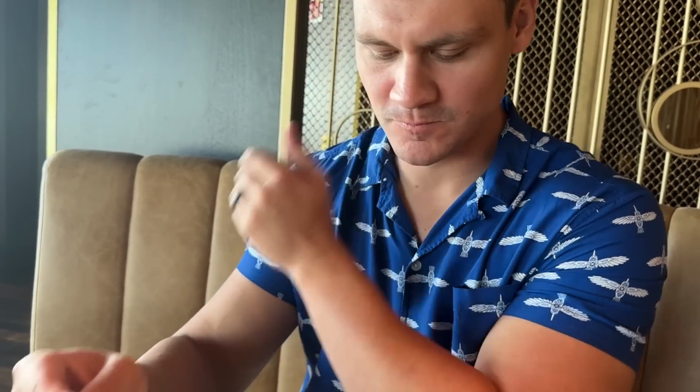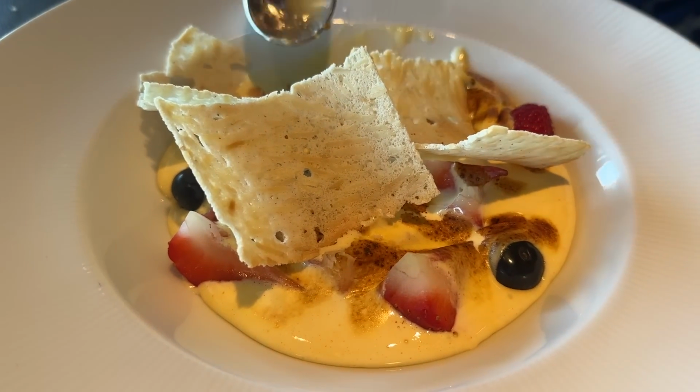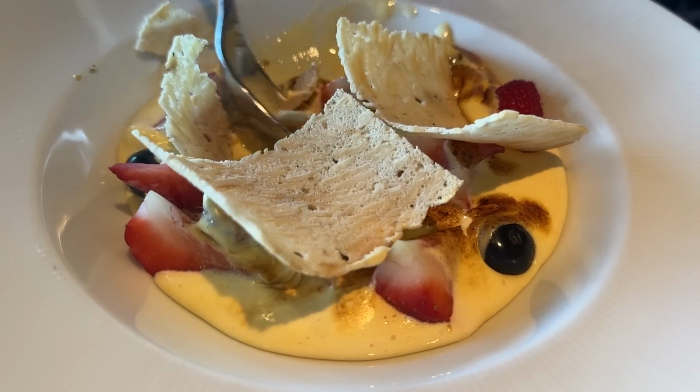And when I tell you that it was light, ever so slightly sweet, but not sickly sweet, and when paired with the fruit, made it taste incredibly fresh, I was so surprised by this. And it is something that I would order again in a heartbeat and would recommend for anybody who is willing to try to give this one a shot.